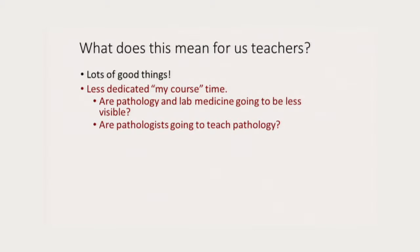They get much less time with the students. So the worry for us is, are we going to be even less visible than we already are? All right, if people aren't seeing pathologists and laboratorians in the first 2 years, they're going to have no chance of knowing what we do, which means they won't go into pathology. All right. So the second thing is, are pathologists going to teach pathology? I can't tell you how many times I've had a clinician say to me, I can teach that, don't worry about it. Well, no, you want pathologists teaching pathology.